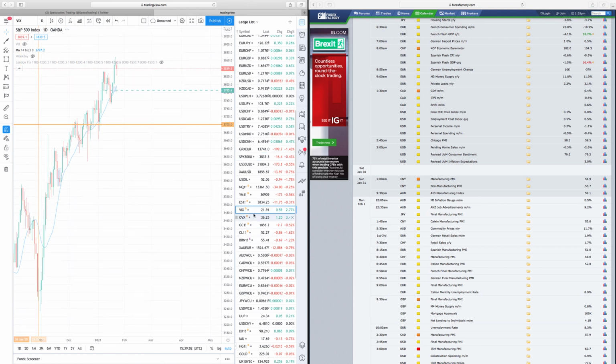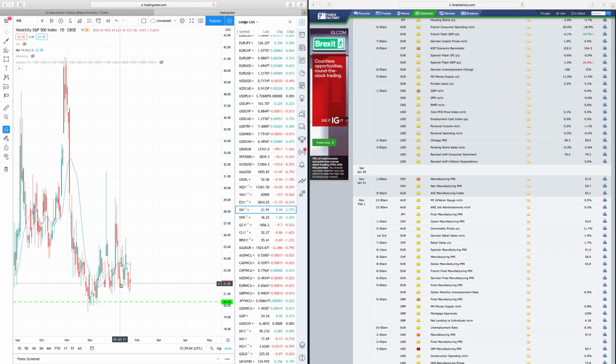Have a look at the VIX as well. It's been long coming. A lot of market participants, including myself, are really waiting for this 20 level to give way, just to create a little bit more calm in the market and give that more bullish narrative back as well. So this is this week's calendar.